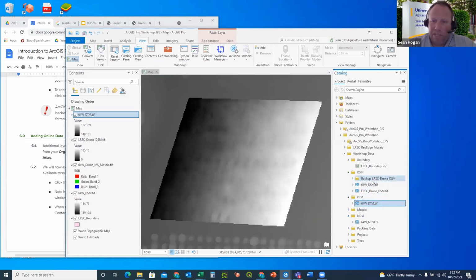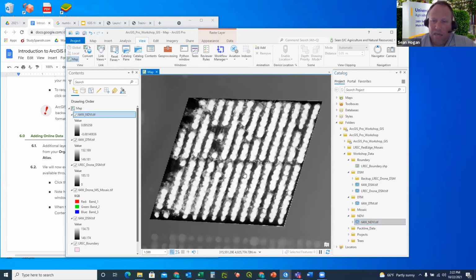We'll expand the NDVI. Click that, drag it in. NDVI showing the vigor or the health of the orchard, brighter being more healthy, darker, not being vegetated so much.